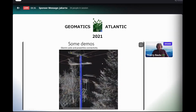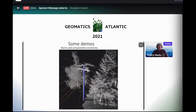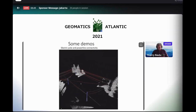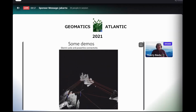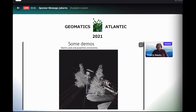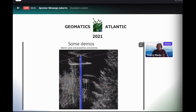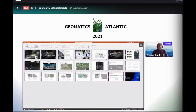Here's another demonstration. Here it's a research project we did, and it's showing great results. In here we're looking at the electric pole and power line connectivity. As you can see here, we have been able to identify the power lines, the electric poles, but now we're able to locate some of the equipments on that pole and connect the actual lines to the actual poles. That's the next steps.